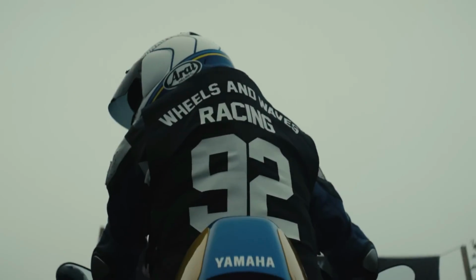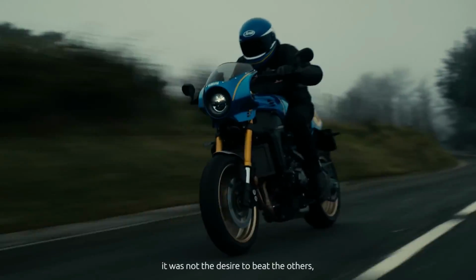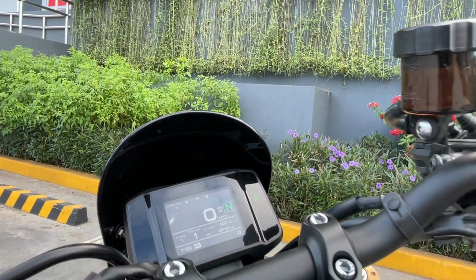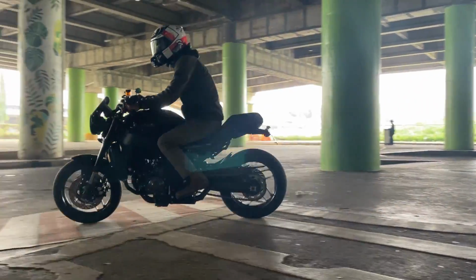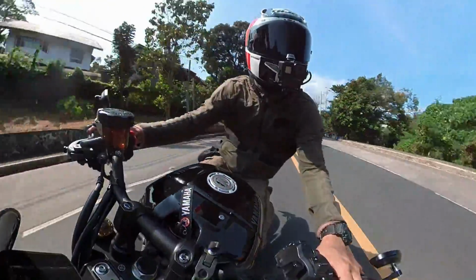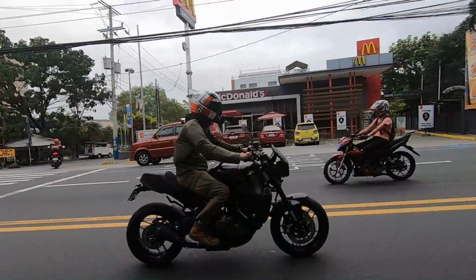Befitting its GP-inspired styling, Yamaha leaned into the racy aesthetic with a more aggressive riding position, with higher foot pegs, a lower seat, and a longer reach to the slightly lower handlebars as compared to its predecessor. The riding position of the latest XSR is a bit more hunched over compared to the older XSR's configuration. The difference isn't really massive, but it is noticeable, and I should say it's still fairly comfortable even on long continuous rides.